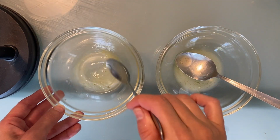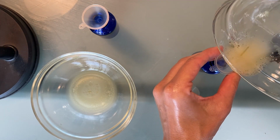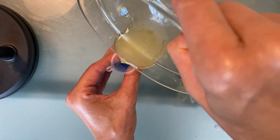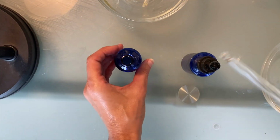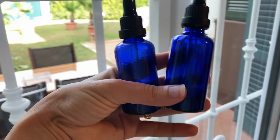You may notice that the water-based broth and oil won't fully emulsify, so give the bottle a good shake before each use. Then we pour the serum into a glass dropper bottle to protect it from light and oxidation. Keep it in the refrigerator to preserve the freshness and use it within 5 to 7 days. Make small batches as needed. Always patch test before applying any new skincare product to ensure it doesn't irritate your skin.